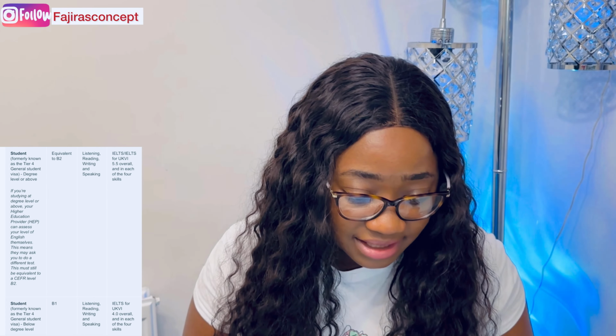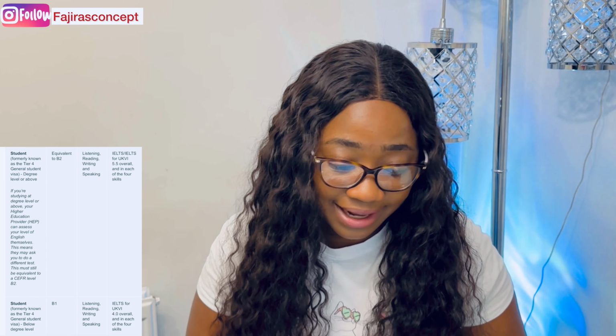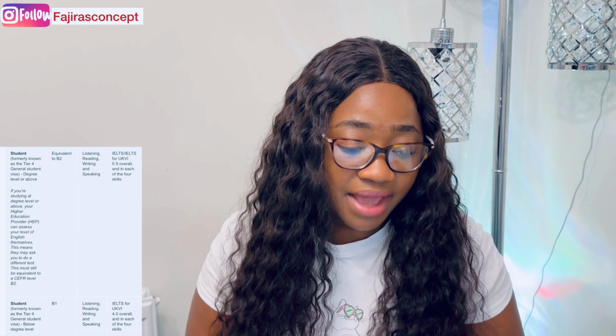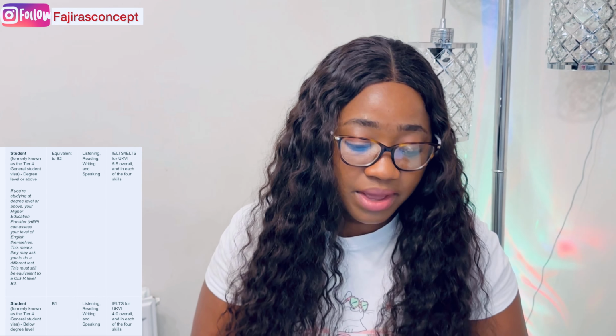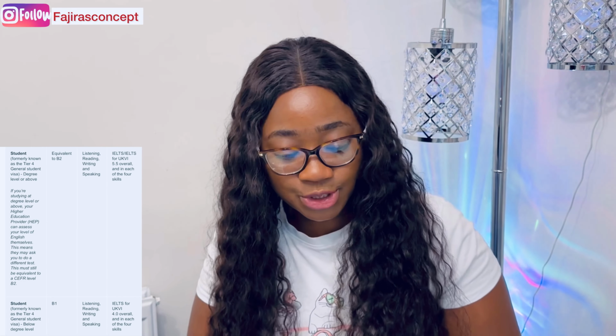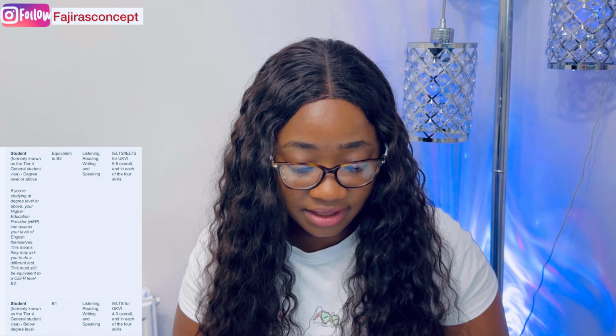If you are studying at a degree level or above, your higher education provider can assess your level of English themselves. This means that they may ask you to do a different test. This must still be equivalent to a CEFR level B2. Student, formerly known as the Tier 4 general student visa, below degree level: B1, listening, reading, writing and speaking. IELTS for UKVI 4.0 overall, and in each of the 4 skills.